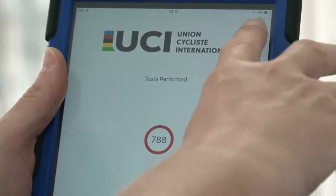The UCI has invested a great deal of time and resource into developing this method of detecting technological fraud. That's an indication of how important it is to us. We have complete faith in the system that we have as being fast, efficient, and most importantly, being effective in combating any attempts at technological fraud.